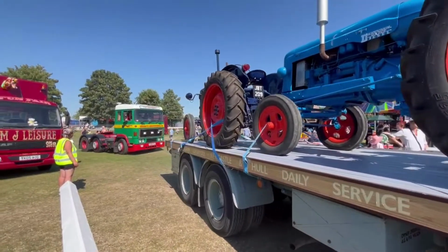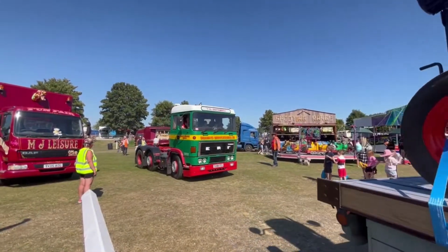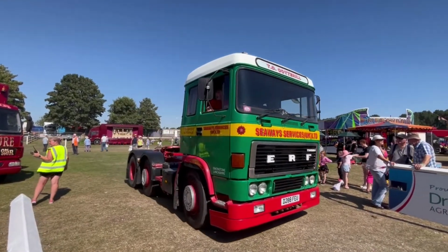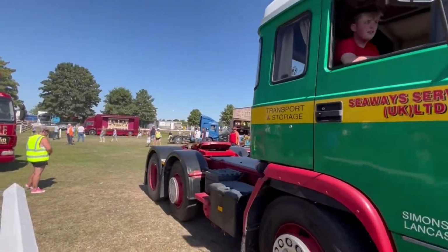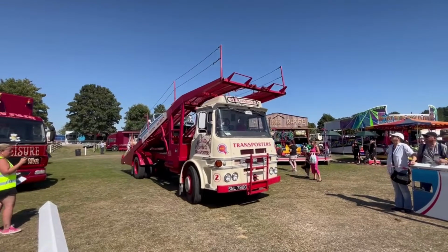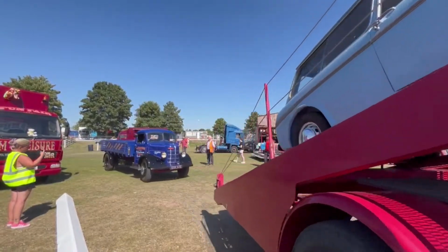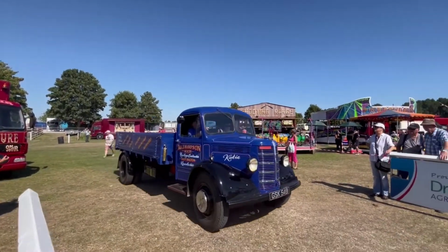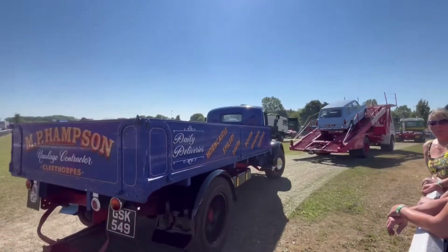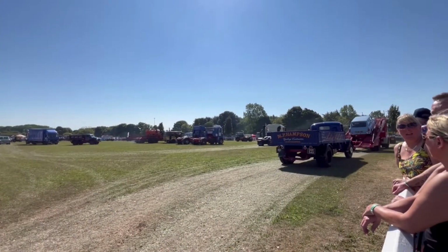Another series Land Rover. Let's not forget that the Land Rovers come in all shapes and sizes, short wheelbase, long wheelbase, rack tops, hard tops. And a very interesting one there, just behind that Land Rover. The Ford D series. Facelift model on that one in the livery of BD Pound.